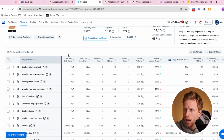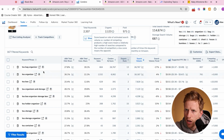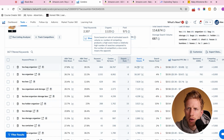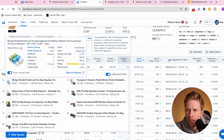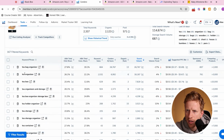Oh, not that big. And then we're going to sort the column search volume, right? So, teabag organizer. I don't know if that's the most relevant, because that's probably going to show up a lot of other random products. If we just look at this, yeah, you can see there, that's showing a lot of clear plastic type products, right? So that's not exactly it.